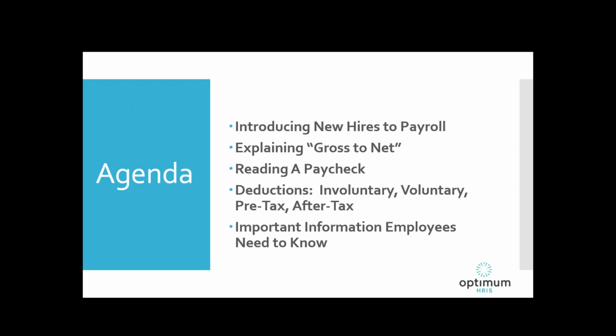Now, we're not going to offer you any legal or tax advice today because we're not lawyers or tax advisors, but we are common sense payroll professionals, and we've put together an agenda today with some ideas that you can incorporate in lots of different areas, from your onboarding of new hires to information you can keep handy when life change events happen.